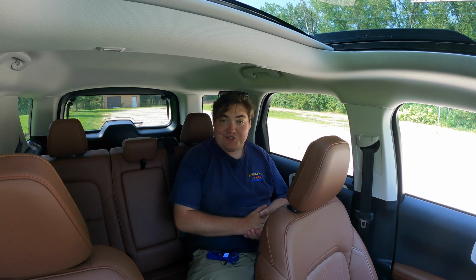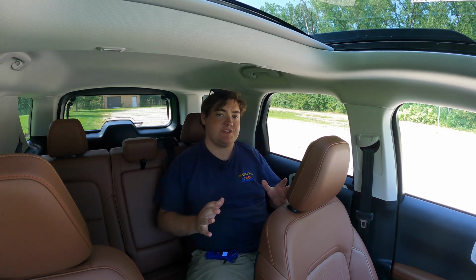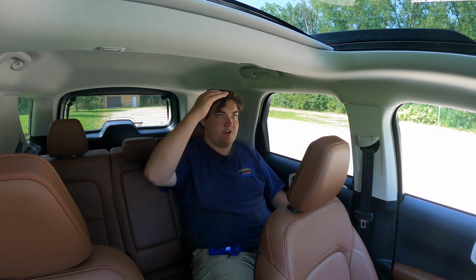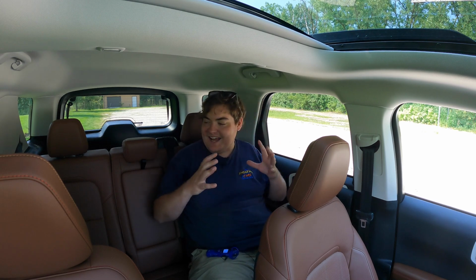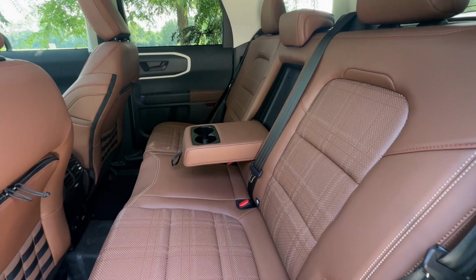All right, so we're in the back of the 2023 Ford Bronco Sport Heritage, and a couple of things to note. First of all, spatially, knees are hitting the seat in front of me. This is a little bit further back than what I would normally place my front seat. However, this is still a little bit of a cramped back seat. It's not terrible, and it's actually very, very usable. I was able to fit all my friends in here without any major complaining. So it's very, very usable, and I do want to point out a couple fun features.